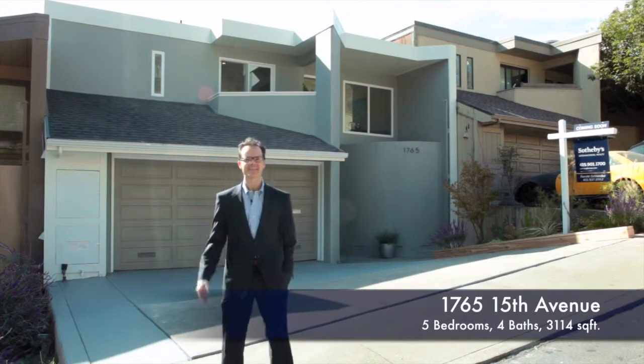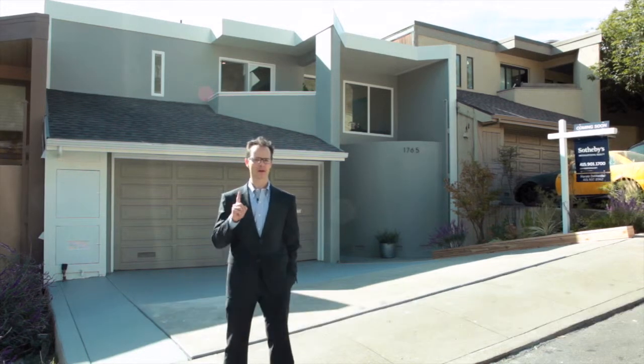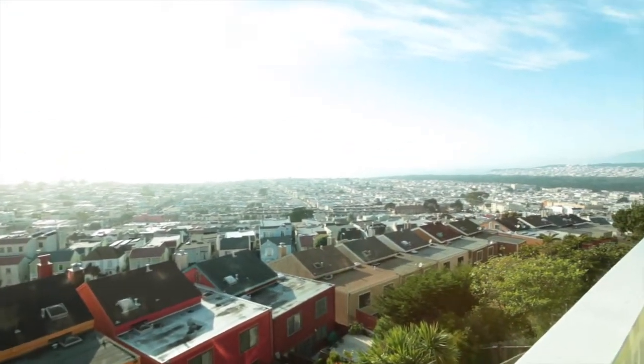Welcome to 1765 15th Avenue. We're on top of Golden Gate Heights, which only means one thing. The views from this house are going to be spectacular. I am particularly excited to show you this property because of the amount of remodeling that the sellers have done in the past 3 months. They have spared no expenses. So why don't you go inside and I can show you exactly what they did.